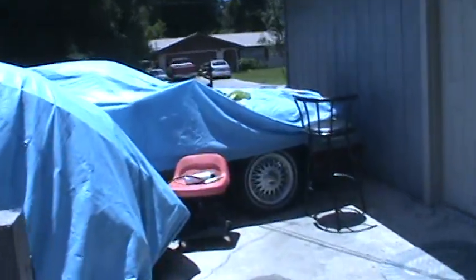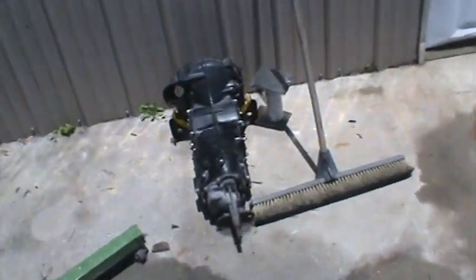Cool off a little later. You wanna go inside? Yeah, I'm trying to kick the cat outside so it'll learn how to use the bathroom again. Clean that mess up.